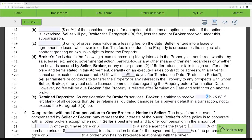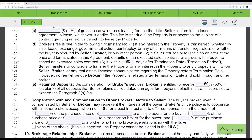I always recommend 50-50 is good, but you could do 40-60, 30-70, whatever the case may be. But I recommend you get something here, because usually a lot of work can go into going after deposits and so forth. So I usually write 50 there, or just leave it blank. I don't like to leave things blank, so I usually write things in, but that's up to you.